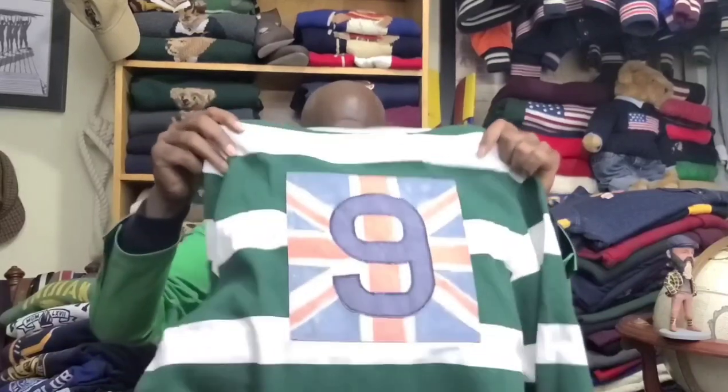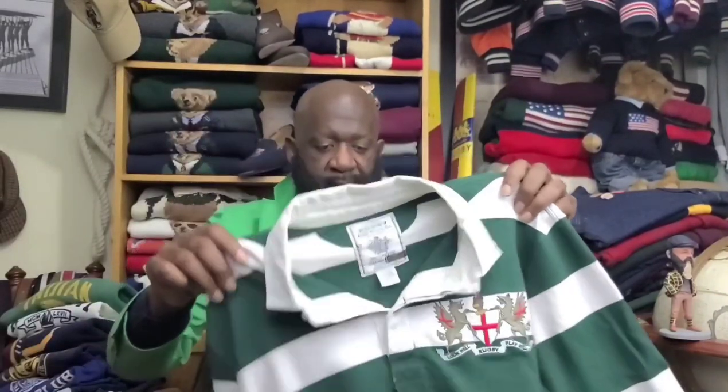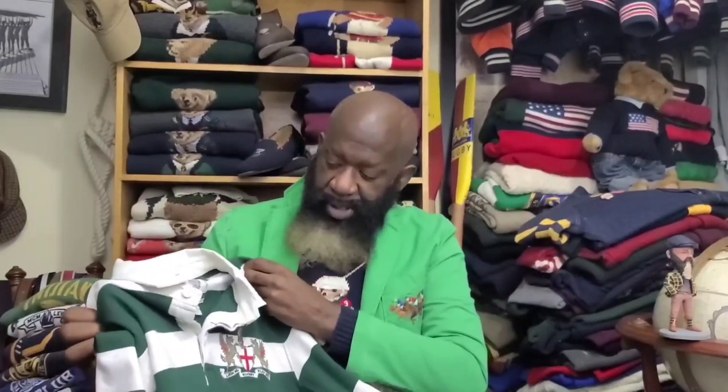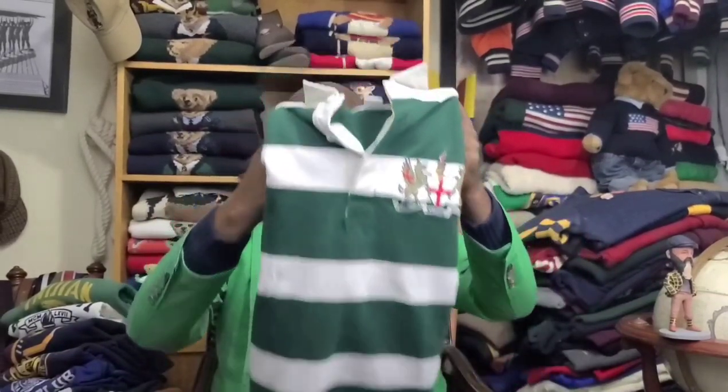London and surrounding areas, Liverpool, definitely places that are on my list of places that I want to visit and spend some time. So I love this piece, and this piece probably will also be a standalone piece, as well as a piece that I would layer under some tweed, but definitely a standalone piece because of the beautiful flag on the back.